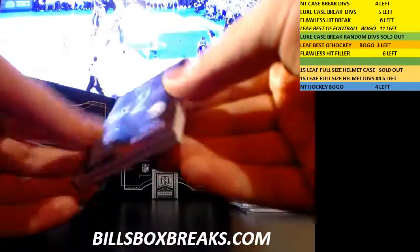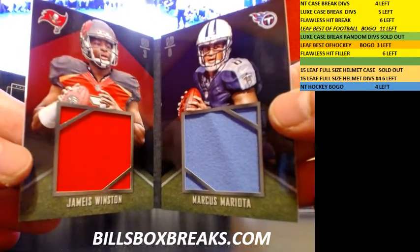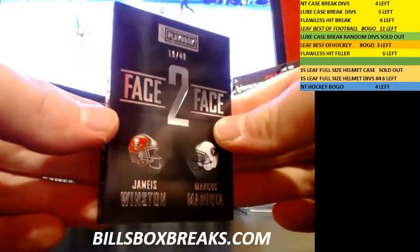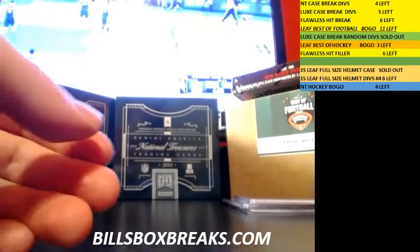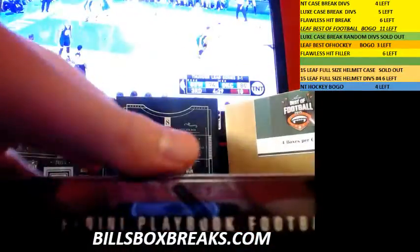And next card, we're going to have another random, yet another random, but a nice one. James Winston, Marcus Mariota, dual jersey booklets. And that's 18 of 49. Nice face-to-face book there. We're going to set a record for randoms here. And box number 5.